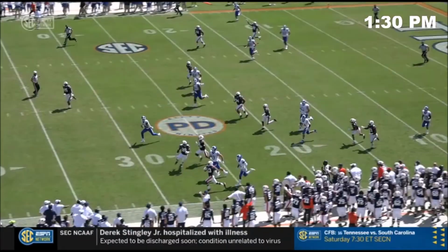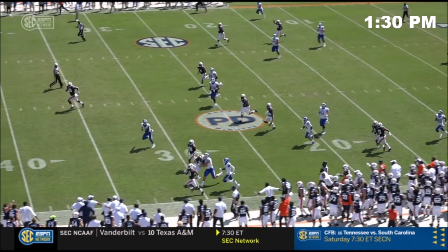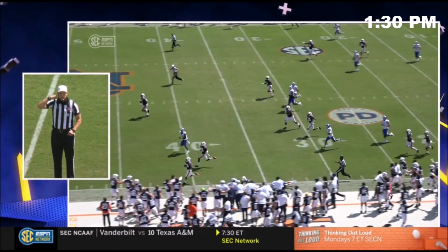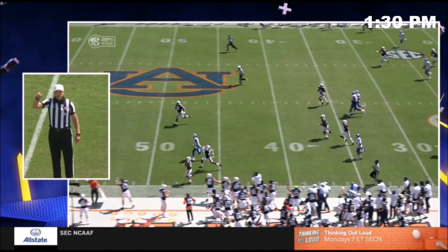Wow. If you are contacted in the head or the neck area, and there's an indicator. There is an indicator there. During the return, number 29 for Auburn committed a targeting foul. It would be a 15-yard penalty from that spot. It'll be first down Auburn.